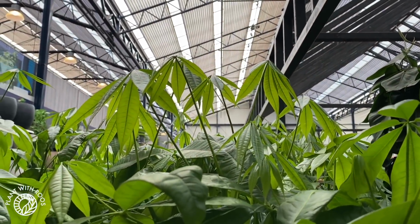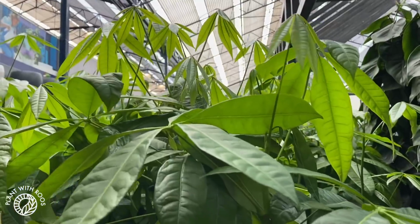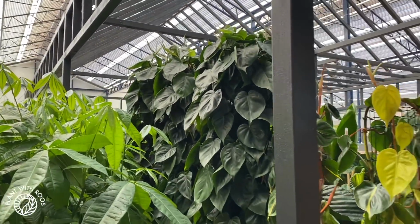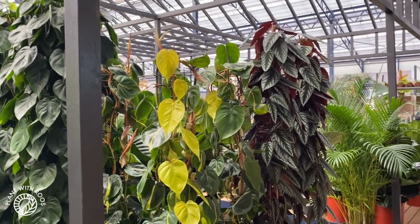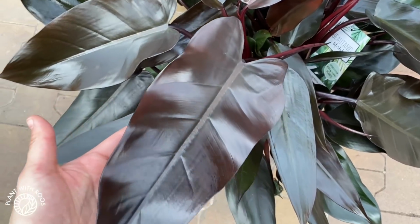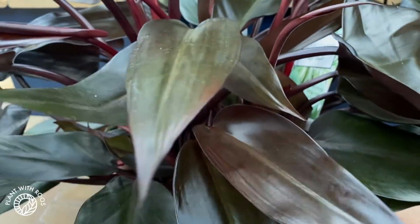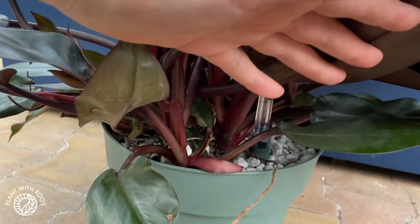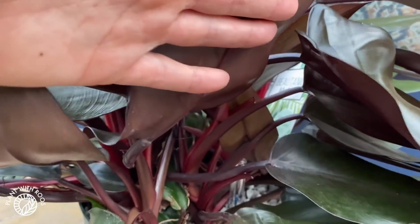This is a big Pachira aquatica, which unfortunately mine is not doing so well, but they do look very cool. So I'm glad I went into this dark corner. Look at that. And I also found this really big philodendron with very, very dark leaves. I thought it might be a, what do you call them? Dark Lord, but it's labeled as a philodendron Lisa, 45 euros.